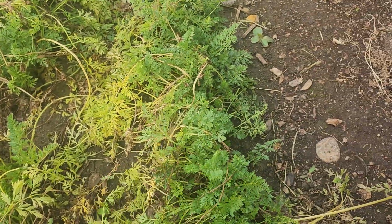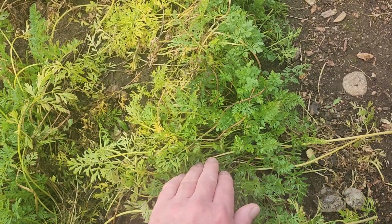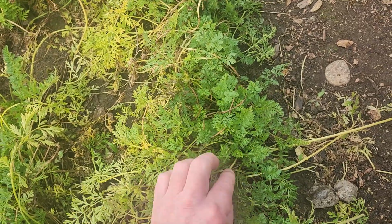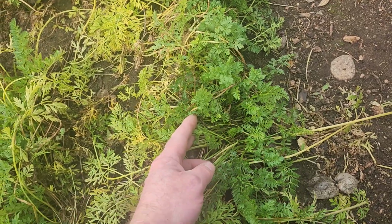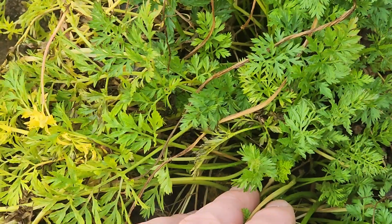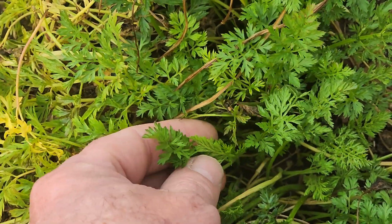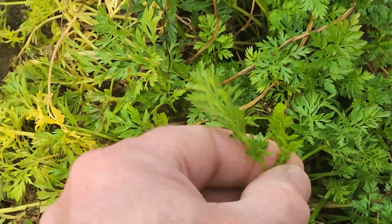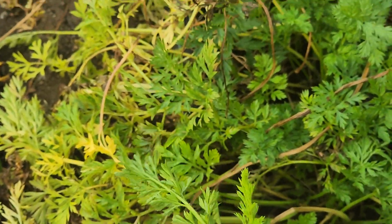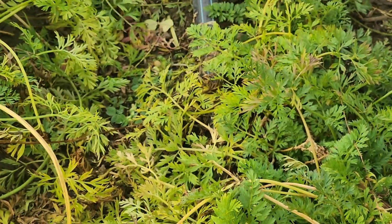But now that warm weather is coming in the greenhouse, what we have going on here are these little brand new shoots. New growth is beginning to grow on these plants. So right here, you can see these little tiny leaves that are just coming out of the top of the plant. I'll pick that one off and we'll look at it here. But when you see the new growth starting to come out, that means that these carrots are going to seed.